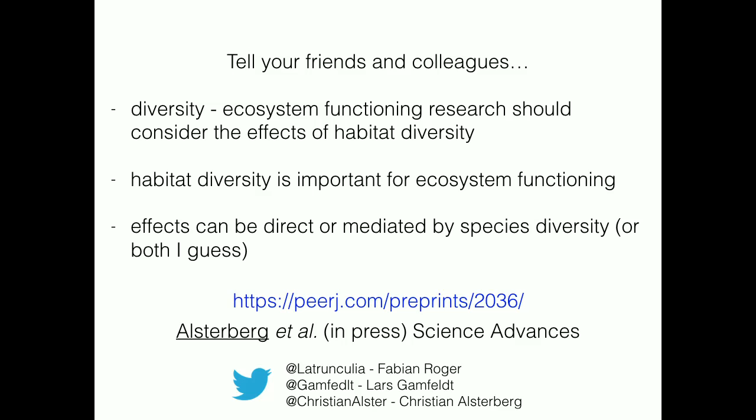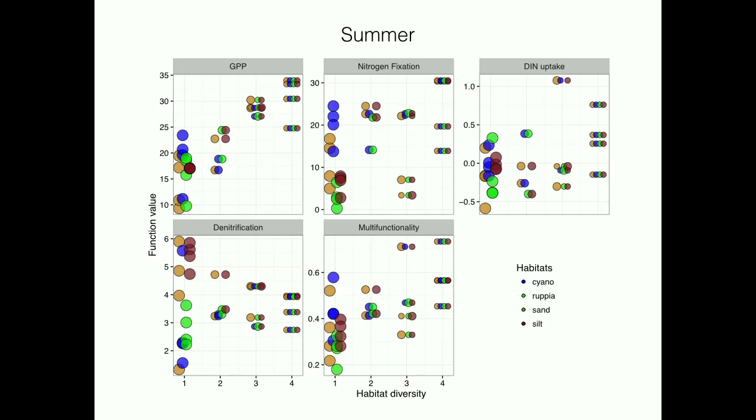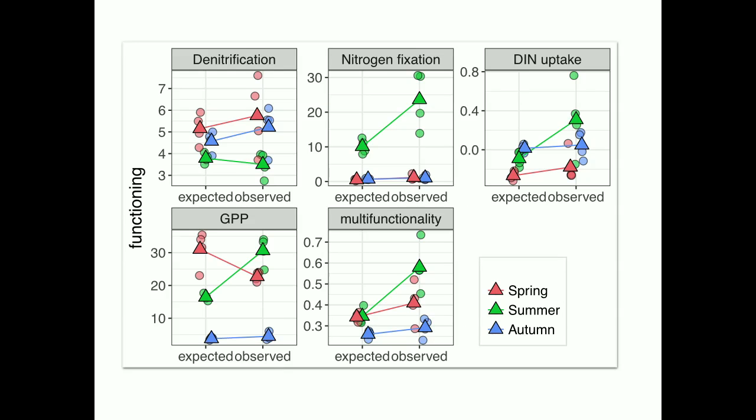Multifunctionality? Or maybe I missed it. Yeah. Okay, yeah, so sorry. So we measured 4 functions. I'm going to show you this slide here, maybe. So we have denitrification, nitrogen fixation, DIN uptake, might have actually confused them, and gross primary production. And all those functions were standardized between 0 and 1. And then we took the average functioning approach from Mestre et al., where you took the average of the standardized function value as metric of multifunctionality.